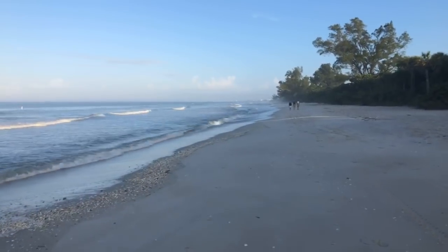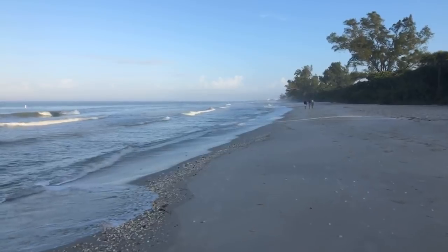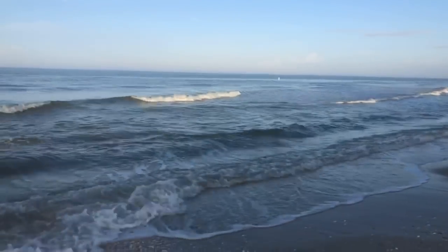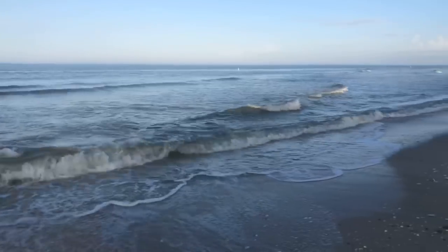Up in Area 3 now. No, I'm sorry, I'm up in Area 2. Just crossed into Area 2. I ran all the way down to Vanderbilt Beach this morning, chasing the dolphins. They gave me a nice little workout.